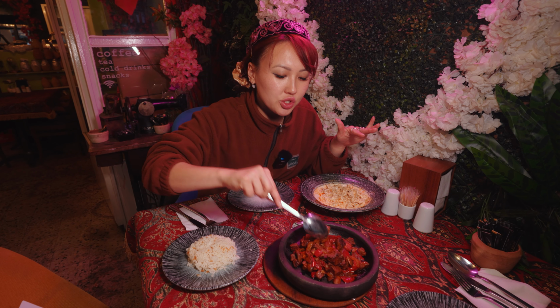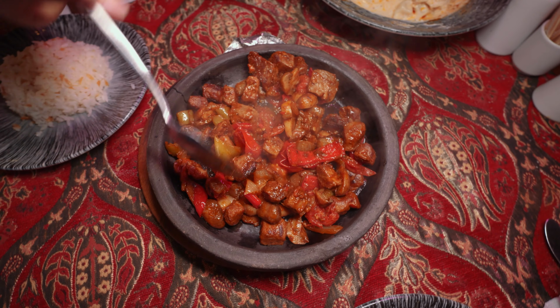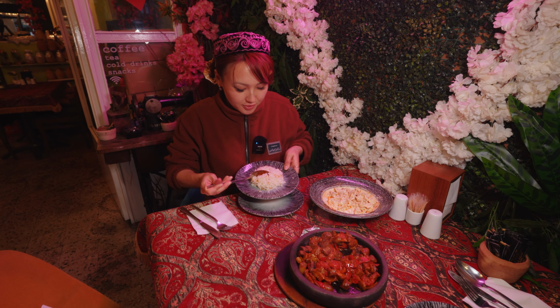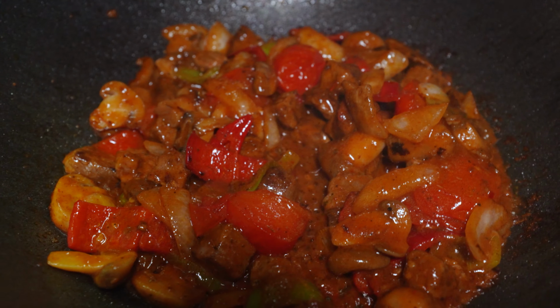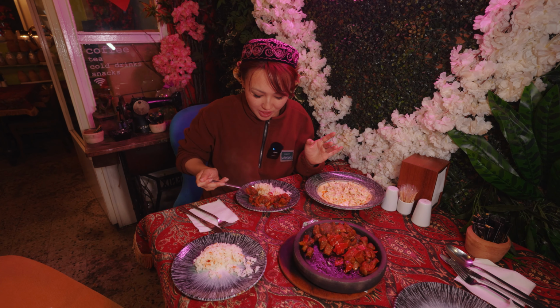Pot meat goes in first, or testi kebab, which is beef kebab in a clay pot that still is so hot. Wow. Now this dish is usually served with a side of rice. All right, I can see some cute mushrooms peeping out of this, some peppers, some green onions. The meat is so tender. All of these ingredients soaked up all of this sauce and it's just a party of flavors. Let's try it together with the rice.